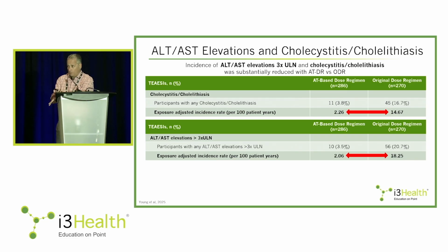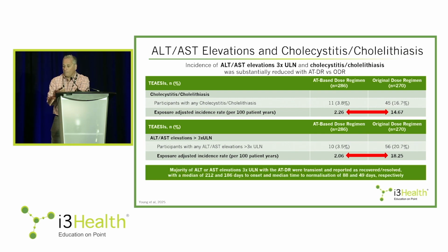So the new dosing regimen addressed the 3 main adverse events or side effects from Fitusiran and substantially lowered all 3 of them. I didn't say eliminated all 3 of them. I did say substantially lowered all 3 of them. So it's much less likely to have these, although not impossible.